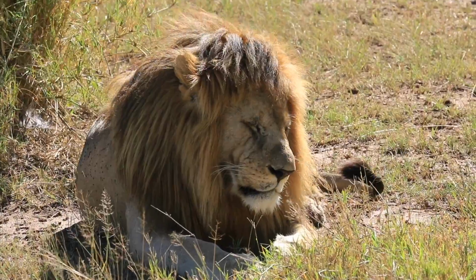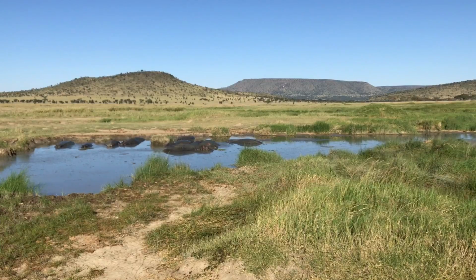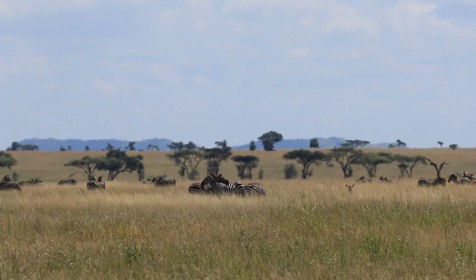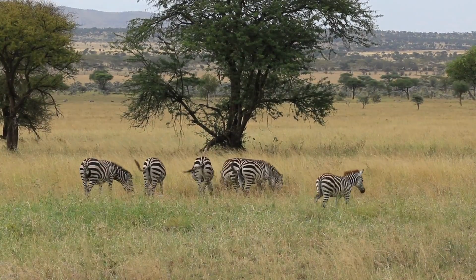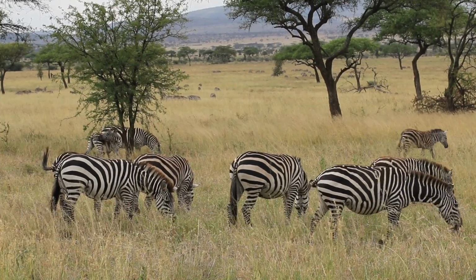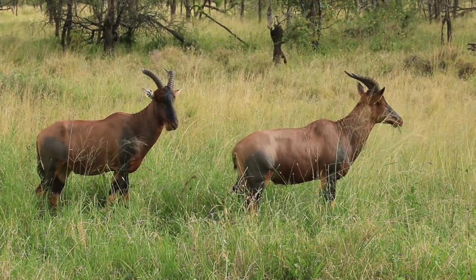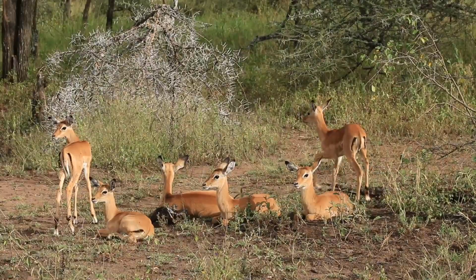It's particularly renowned for the migration, where you have 1 million wildebeest, a couple of 100,000 zebras, a couple of 100,000 gazelles, and animals just moving from the dry part of the country to the wetter part of the country to find food and water. It was created in 1951. It's Tanzania's oldest national park.